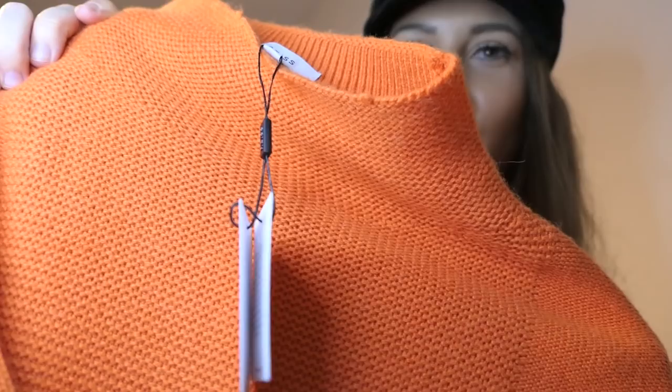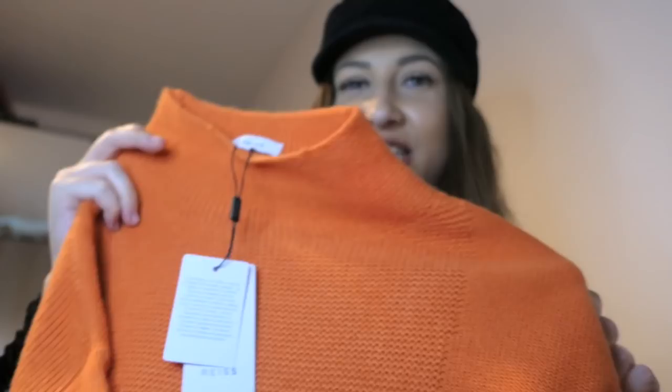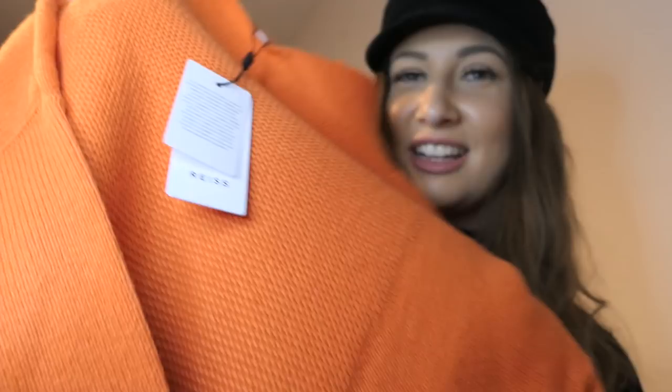So the jumper that I got was actually from Reiss, but I did get it in John Lewis there. And it's just this orangey colour. I don't really know if you can actually tell the true colour. I think you probably can. But it's just this orangey colour and I absolutely love it. I don't actually own a jumper this colour at all. But it's just super, super cosy. It's really, really chunky and it's just going to keep me super warm, really.